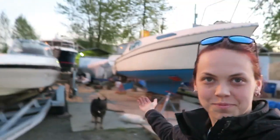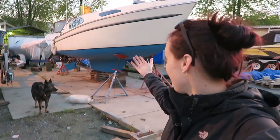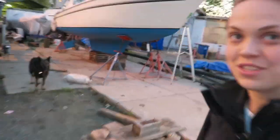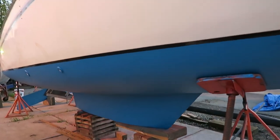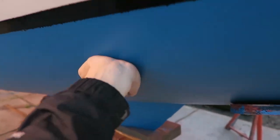I look totally atrocious. Oh geez. All right, well, the boat's done. It's blue. Look at the bottom of it. It's so pretty. Chris did such a good job sanding that. Like, it is smooth, which is so nice. It's only ever been that smooth once.